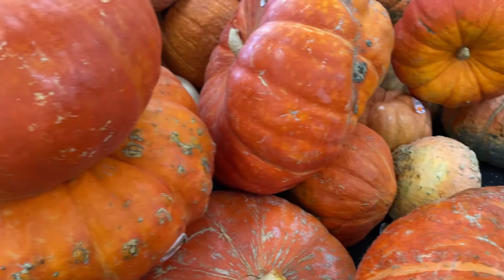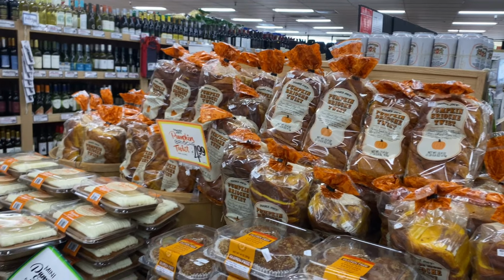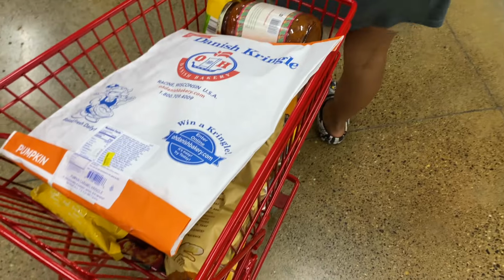After I had my coffee and kind of settled in and had my slow morning, felt like I can conquer the day a little bit, I headed off to Trader Joe's and just kind of looked in there to see what they had. I had my little shoppers helping me.